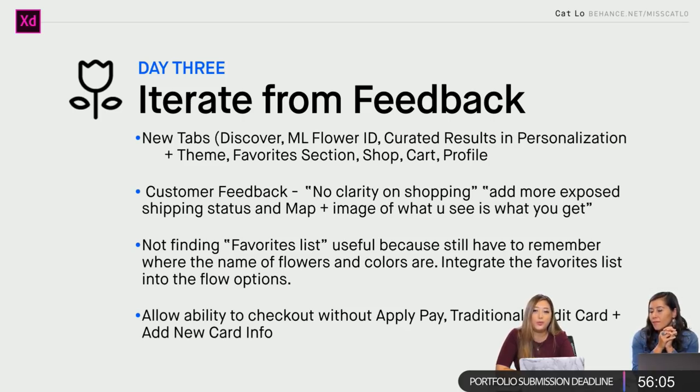Well, the first bullet point was something we talked about yesterday, which is that the flow is pretty simple. We don't have a lot of tabs or sections. So let's add more. We were adding a discovery tab, identifying a flower, curating personalization, and allowing shopping, cart and profile. One piece of feedback is that when the customer is going through the purchase cycle, there's no clarity on shopping, meaning there was just a screen that said your order's finished, just wait for it. They would like more clarity: what's the status? Is it being made? Where is it right now? Can I see a map of when it's going to be delivered to me or my friend?